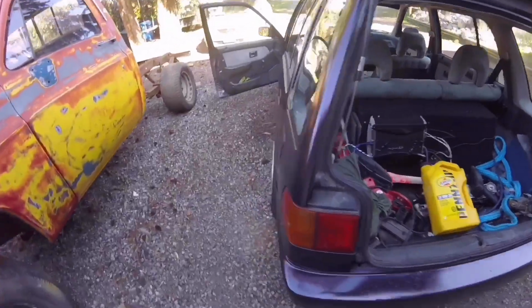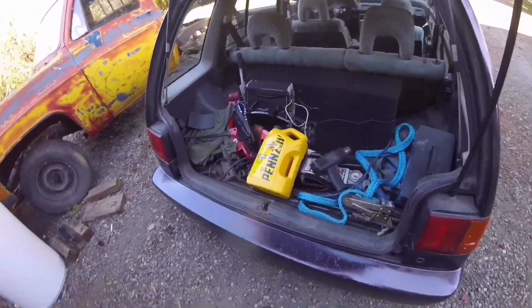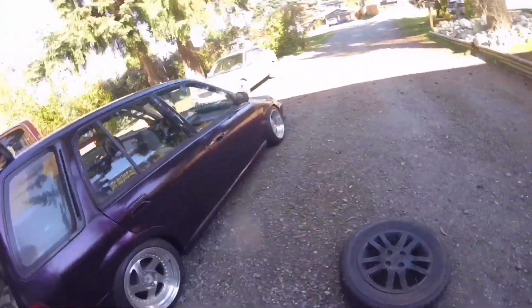Yeah, so that's pretty much what we're going to be doing. Put new subs in, or I put subs in the other day. The car is still having its issue. Well, as far as I know, it's still having its issue.